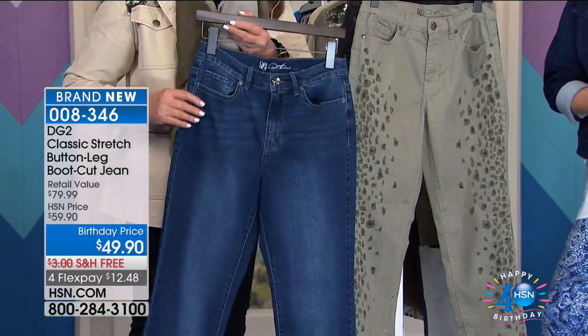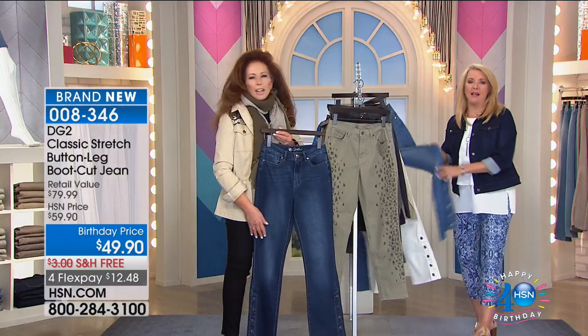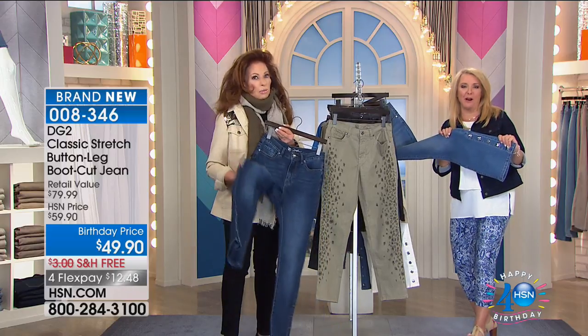And then, honestly, it's your favorite super bootcut, cute jean, and it's $49. If you're looking for the chambray, that's really good. Thank you.